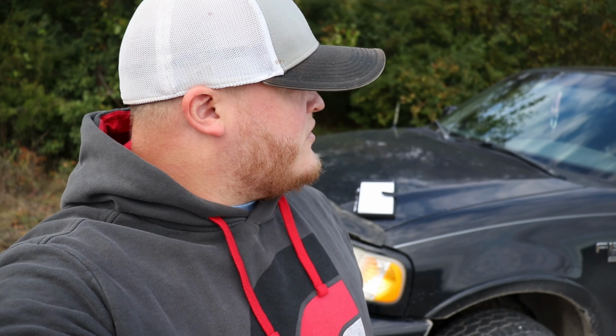I already kind of touched base on this, but I love how easy it is for me to get parts for it. That goes along with it being cheap, because you can go to any local parts house. You're not going to have to, like with my BMW, order stuff from Germany. And then, last but not least, and this is a bigger one for my lady friend, is the ride comfort. For being almost 22 years old, this thing rides like a Cadillac.